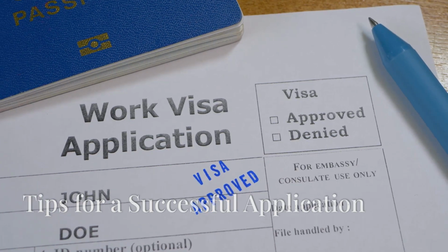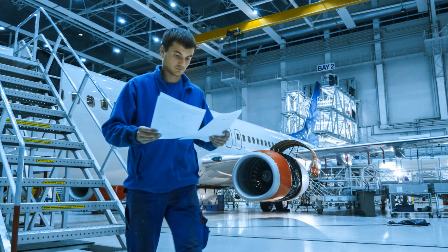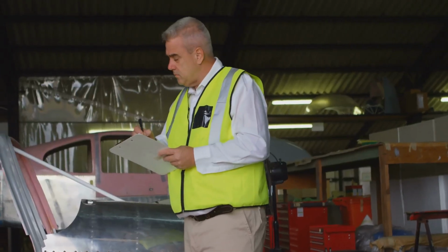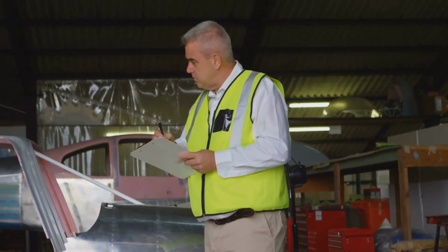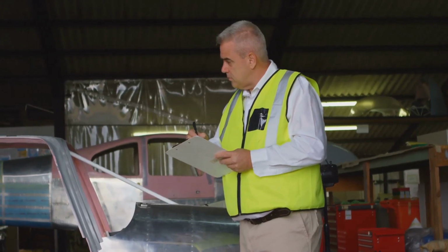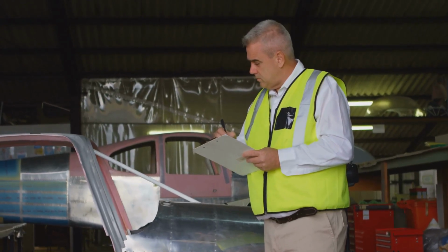Here are some tips to strengthen your application. Highlight your certifications and experience in aircraft maintenance, preferably documented experience with logbooks. Emphasize specialty roles such as regulatory compliance, hot section inspection capability, NDT, calibration, rotables specialist skills, repair specialist, composite or quality assurance in your resume. Prepare thoroughly for the consular interview by demonstrating how your skills meet the critical needs of the United States aviation industry.